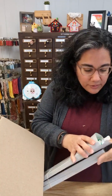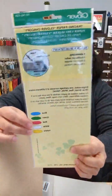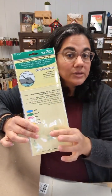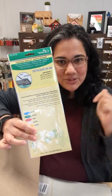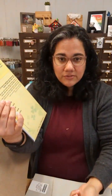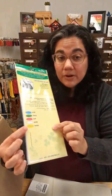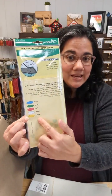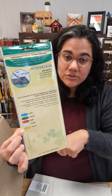This here is the Clover Chocopy tracing paper. This is a great way to help you transfer patterns onto fabric. It works the same way that Xerox paper used to work way back in the day. You put the ink side down on your fabric, and then you use a stylus to trace your pattern. So: fabric, Chocopy paper, your pattern on paper, and then you trace the pattern with your stylus. This paper will then transfer your design onto the fabric. Where this comes in really handy is transferring onto dark fabrics, because it has a white and a yellow in here, so it makes it really easy to transfer designs.